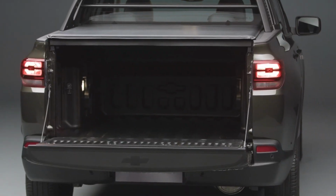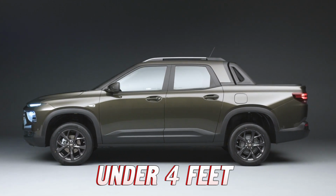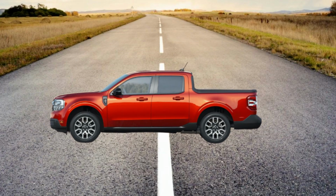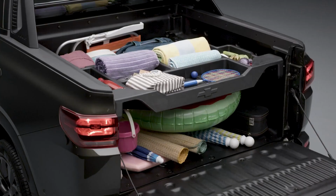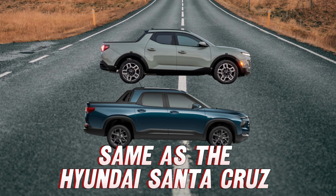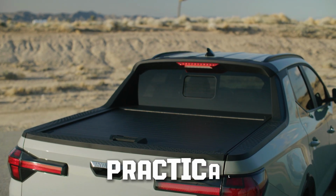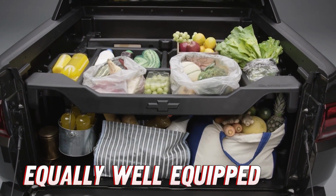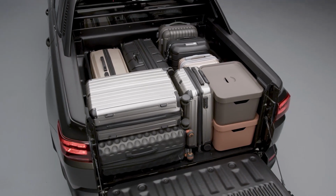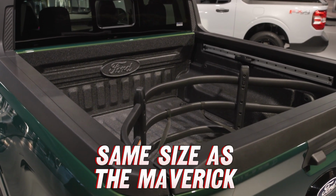Let's talk about the bed first. The length of the Montana's bed measures a little under 4 feet, which is considerably smaller than Ford Maverick's bed, which measures at 4.5 feet. In comparison, though, the bed length is more or less the same as the Hyundai Santa Cruz. So if you find the Santa Cruz to be practical, you'll also find the Montana to be equally as well equipped. The width of the Montana, on the other hand, measures a little over 4 feet, which is more or less the same size as the Maverick.